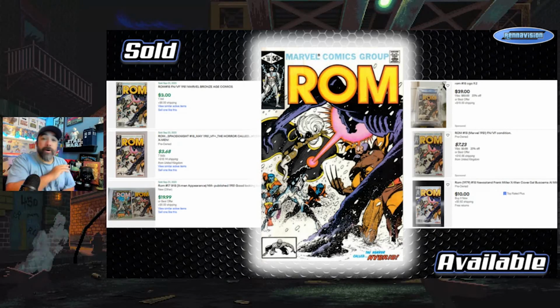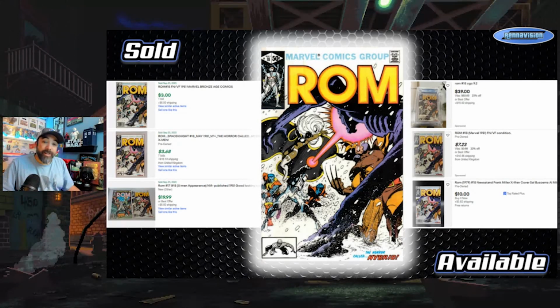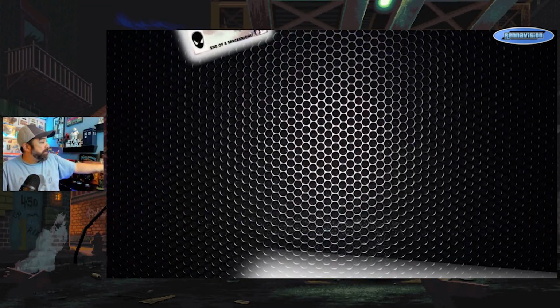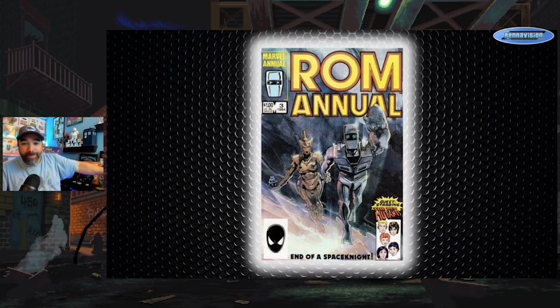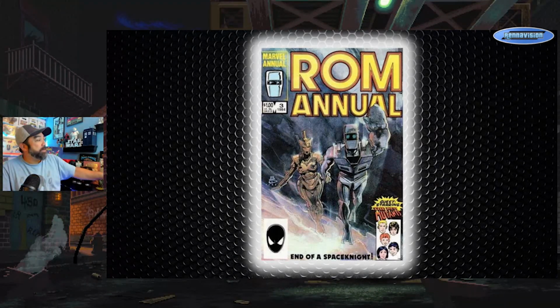Now, apart from the X-Men crossovers, ROM did cross over with a little bit more of the Mutant Nation, including the New Mutants. So with ROM Annual 3, you can see, guest starring the New Mutants in a little box down below. So once again, if you don't remember the number, just look at the cover. I know it's down on the bottom, but they're still there, and it tells you what's inside. So ROM Annual 3 has the New Mutants crossover in there.